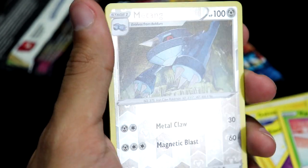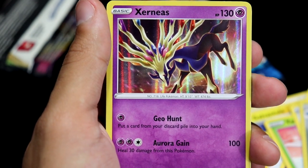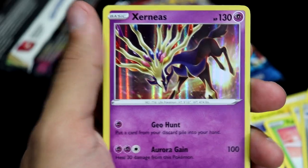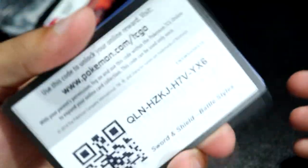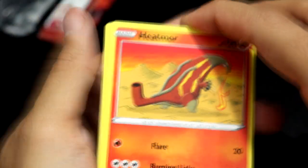We have a Metang reverse, and then we have another holo. Holy Jesus. More like holo Jesus. Xerneas. Cool, man. All right, last pack from the collection. Battle Styles. Alternate art, maybe, perhaps. I haven't gotten too many alternate arts from Battle Styles, and I've opened up a fair number of packs. Here's a code card. Go wild. Go absolute bonkers, dude.